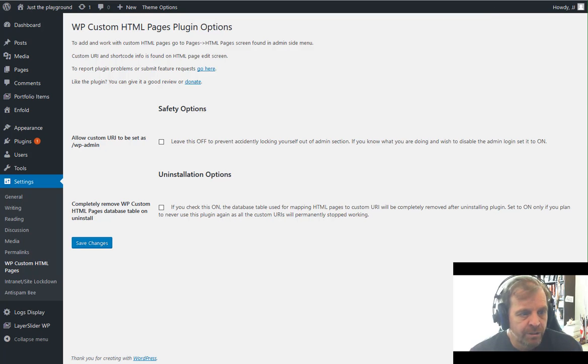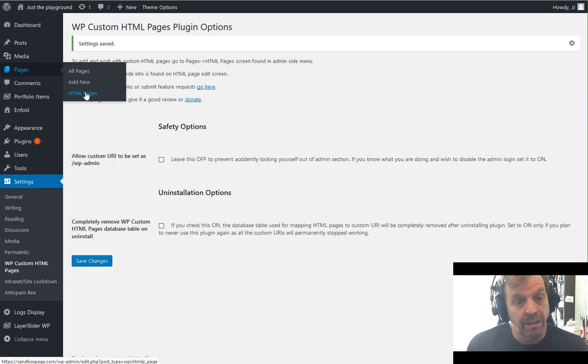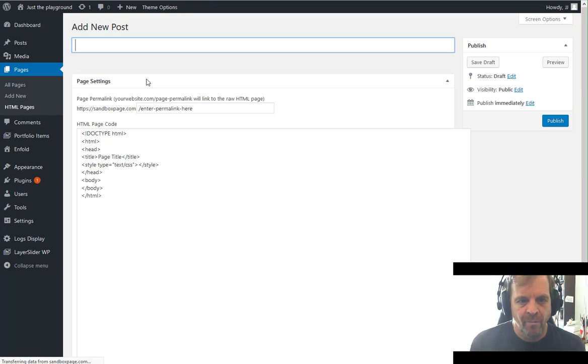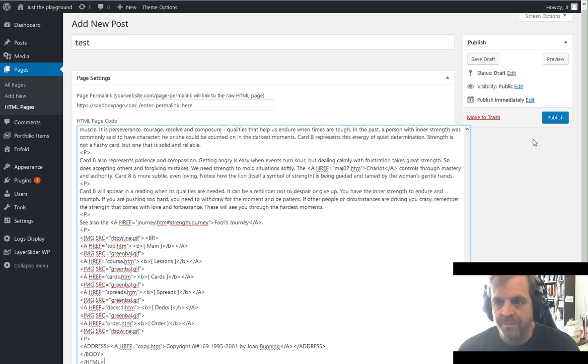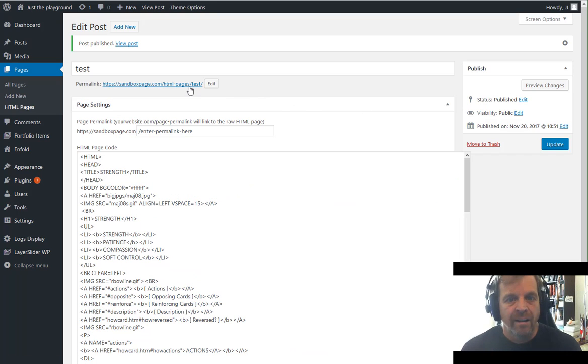All right, so we need to find what we're looking for here. Hold on. All right, so let's save some changes, and we've got to go find pages, HTML. So it's under pages, HTML pages. There you go. Okay, so it's a custom post type. Going to add a new one. I'm going to call it test. They gave you some sample code to see. I'm going to throw in some really fun old code and see how it displays. Okay, we'll publish that. Okay, and it uses test as the link. So we can go load that up and see what we get.